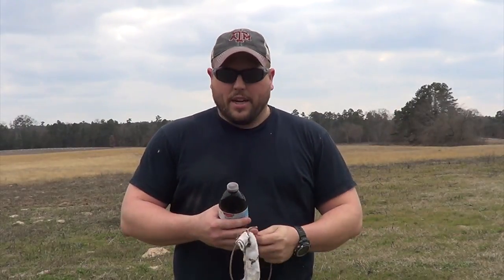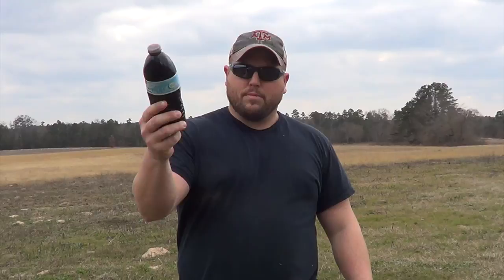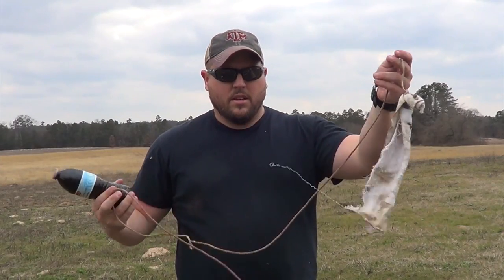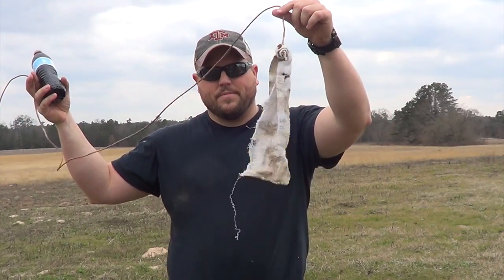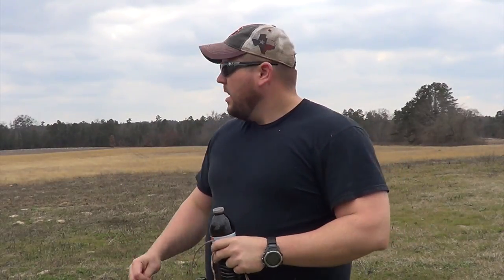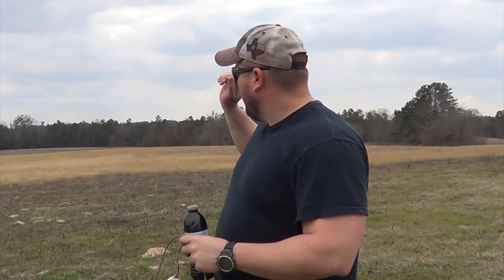So what we got here is basically a bottle of calf's blood. I've had it frozen. I put it in this water bottle for safekeeping. And then basically your string with a drag rag setup. We're out here on my farm in Mineola, so I'm going to start right here, and then I'm going to go for a walk. I'm just going to drag this rag as long and kind of mimic a deer that's injured or a pig or something like that.